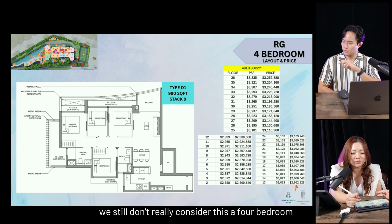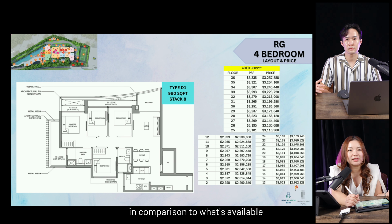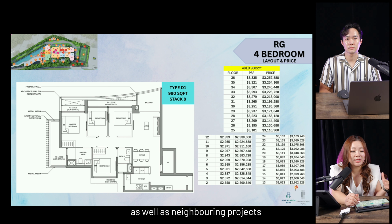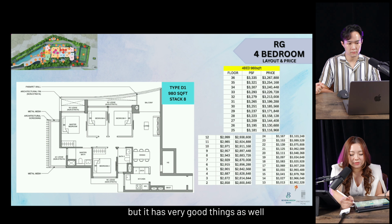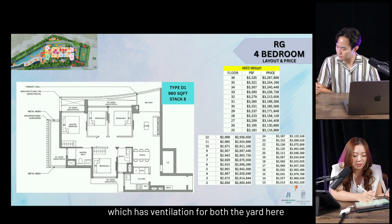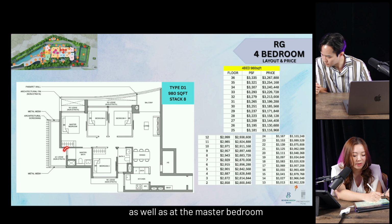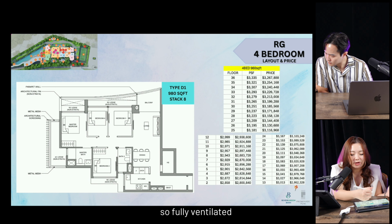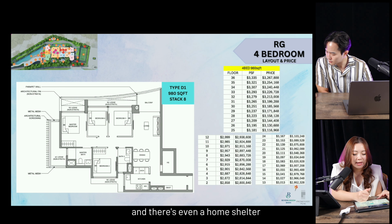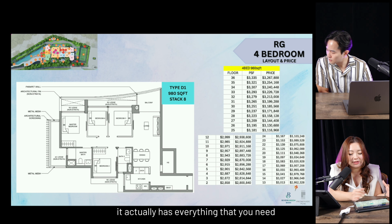With that said, we still don't really consider this a 4-bedroom in comparison to what's available, like Promenade Peak as well as neighboring projects. But it has very good things as well. It has an enclosable kitchen, which has ventilation for both the yard here as well as the toilet at the common as well as at the master bedroom. So fully ventilated, it still checks all the boxes as River Green as usual, and there's even a home shelter. So honestly, it actually has everything that you need.